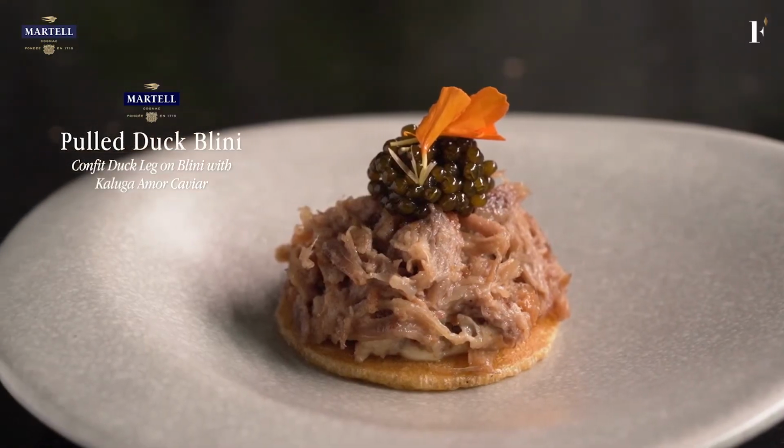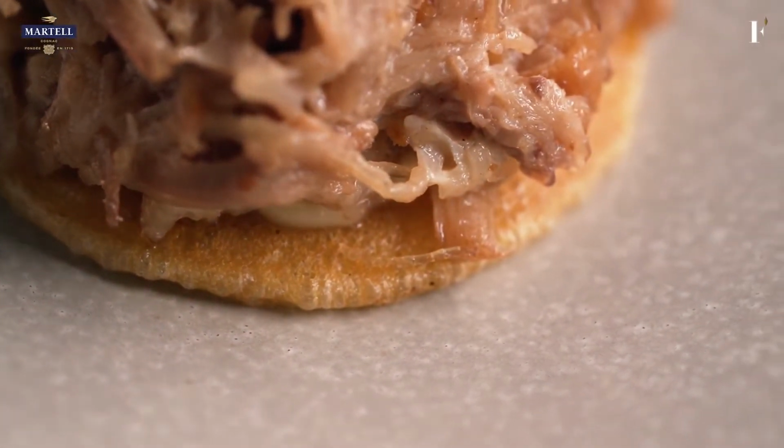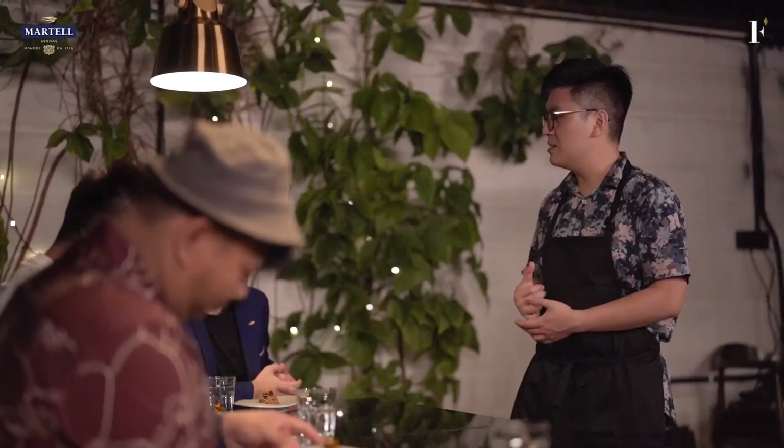Looking forward, actually. So first of all, we have a blini, which is a very common application for caviar. But this one is done with a bit of Malaysian twist on it. So it's ginger, galangal, lemongrass, infused in the butter for half an hour. And it has a calamansi mayonnaise.